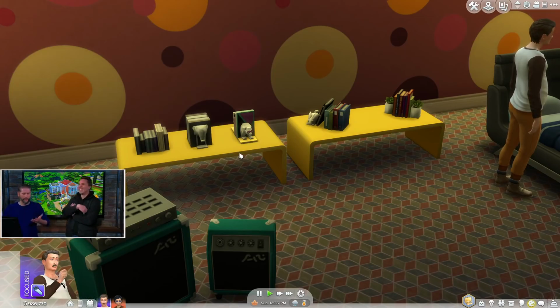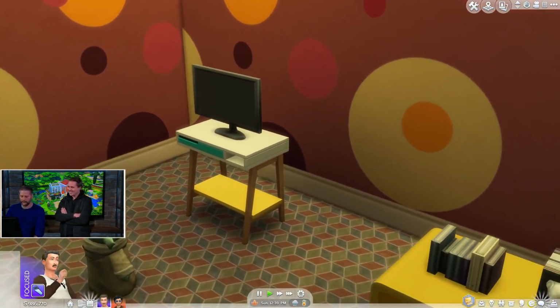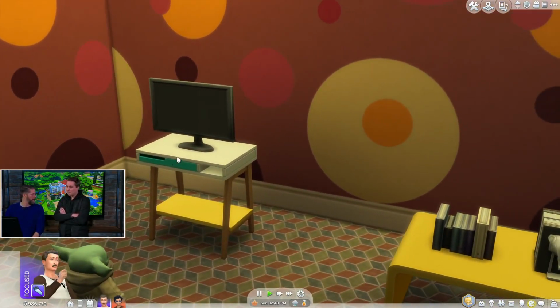One other good base game upgrade. So you can see here, or maybe you can't see, this is an accent table. And there is a TV on top of the accent table. We didn't allow TV placement on accent tables before. Sure. And I don't know why. I don't know why either. I don't know why. So it just makes sense.